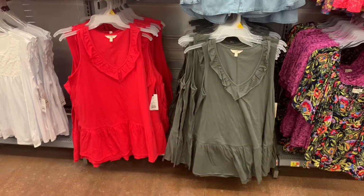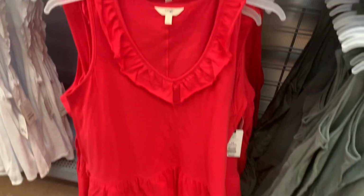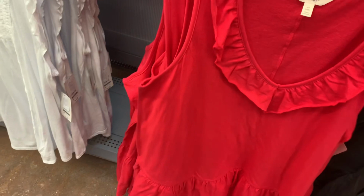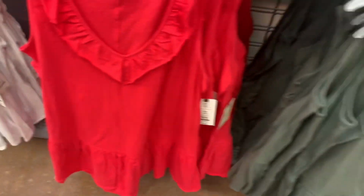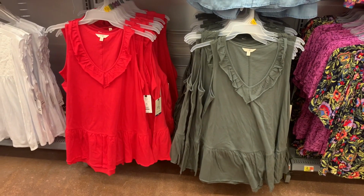Okay, I think I showed one color. I think there's actually one more color than this actually. So they have these that have like the tiered at the bottom and it flutters around the collar part. It's $12.98 and let me get it out to show you. So this is what it looks like. It does have the seam on the back part there. And then you can also get it in green. I think it was a lavender color that I saw. All right, let's go see what else I can find.